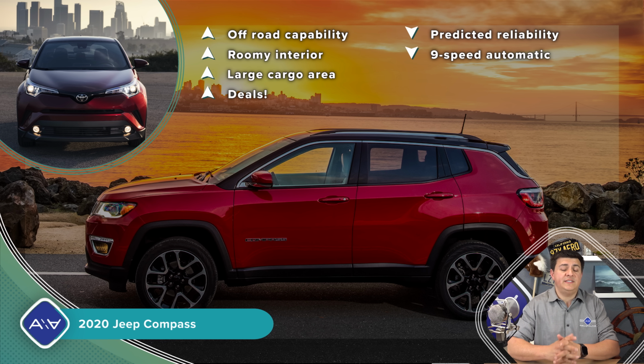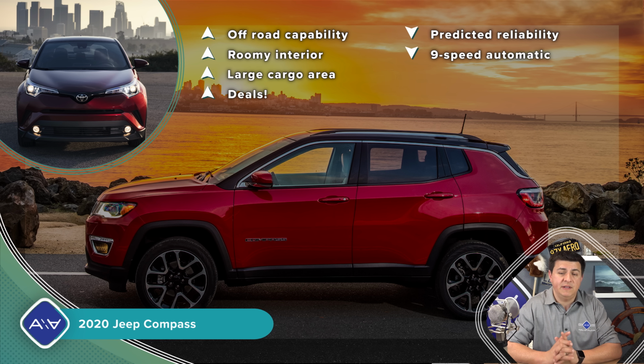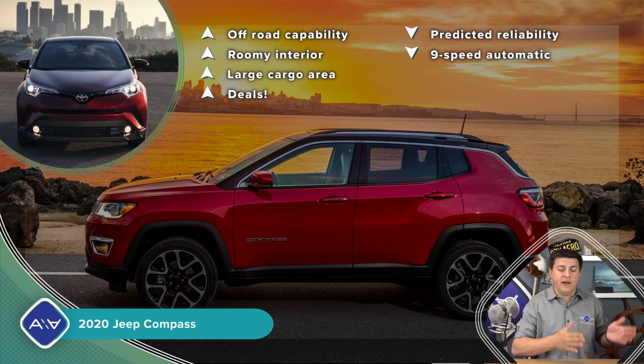The Compass, like we see in the new Kia Seltos, is something of a tweener, so it's about 2 inches longer than the CHR, and the CHR is already pretty long for this particular segment, notably longer than something like the Ford EcoSport or the all-new Hyundai Venue, but still significantly shorter than a Jeep Cherokee. And the Jeep Cherokee is the Toyota RAV4 competitor. The Compass and theoretically the Renegade are both the Jeep competitors to the CHR.